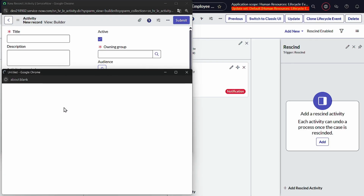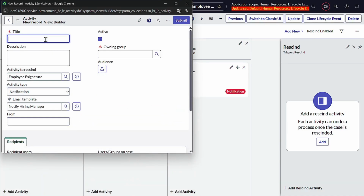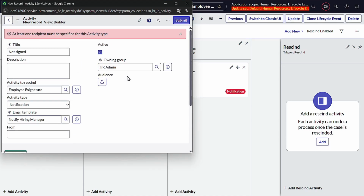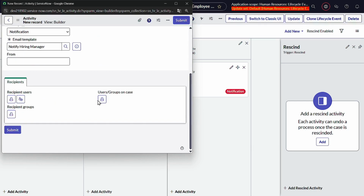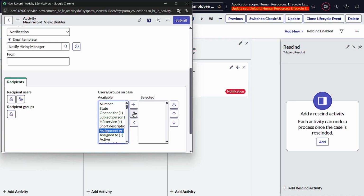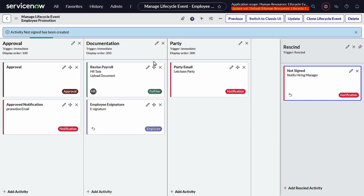If it's not signing, let's notify HR hiring manager. Okay, and we will give not signed e-letter, not signed kind of thing. I will again go HR. Pretty easy to understand, right? If a certain activity doesn't go the way you want, it must be there, right? Yes. So in this, we'll add the assignment group only. Perfect. So we have added Rescind also.